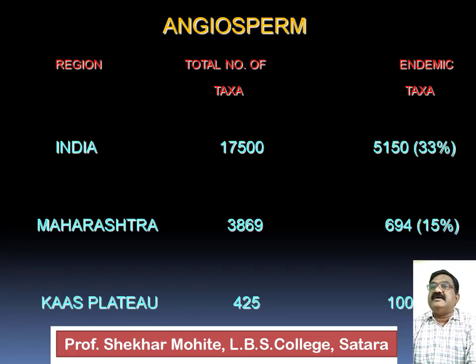These are some figures of the angiospermic data. In India, a total of 17,500 species are found. Out of them, 5,150 species, that is 33% of the angiosperm species found in India, are endemic. In Maharashtra, there are nearly 4,000 species of flowering plants. Out of them, nearly 700 species are endemic, that is 15%.